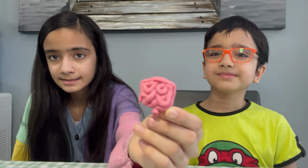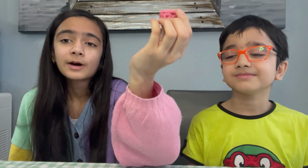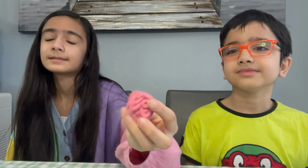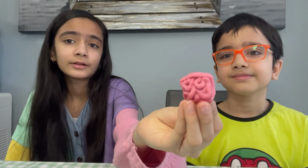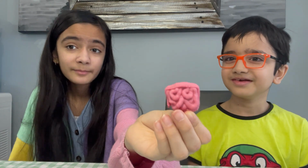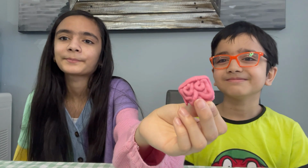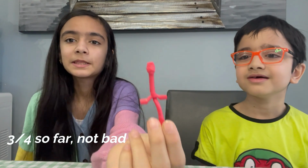Okay, Ursula, what is this? These are the small and large intestines. Yes, and I'll tell you what the small intestines do. They start, like, the breakdown of food. They break down food. And the large intestines, break down. No, they reabsorb water. Okay, so you have 3 out of 4 going. Let's see if you can make that 4 out of 5.